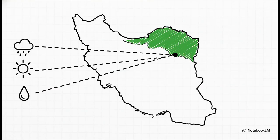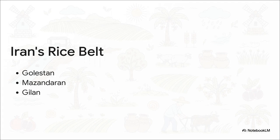So if you need all that humidity and water, where do you find it? This is where the worksheet cleverly pivots from a farming lesson to a geography lesson, showing the kids how the climate completely dictates what you can grow and where. And the answer is up north, in the country's beautiful green rice belt. The worksheet points to these 3 provinces: Golestan, Mazandaran, and Gilan, which are all right up against the Caspian Sea. That's where the climate is just perfect for this thirsty little grain.